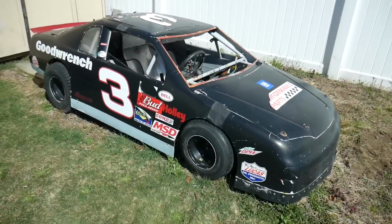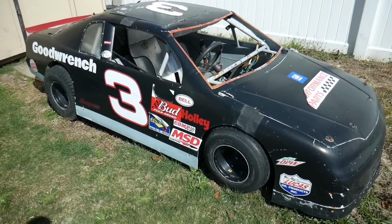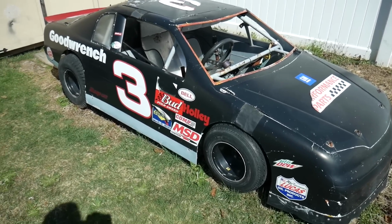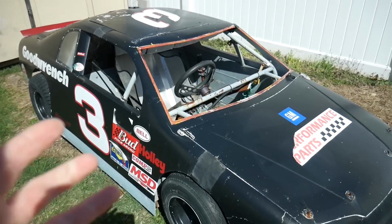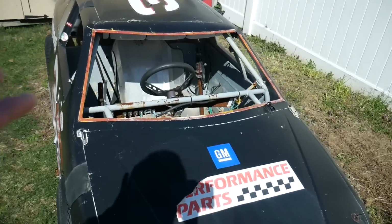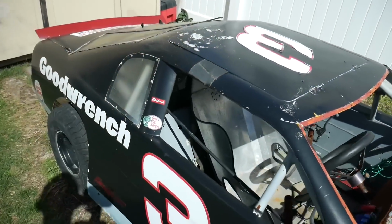So this thing has been sitting outside as it is right here, uncovered, for almost the past 4 years, which is crazy to say. Last time this thing ran was September 2020, and ever since then it has not run at all. It has not moved from this very spot. As you guys know, this thing took me a long time to make.